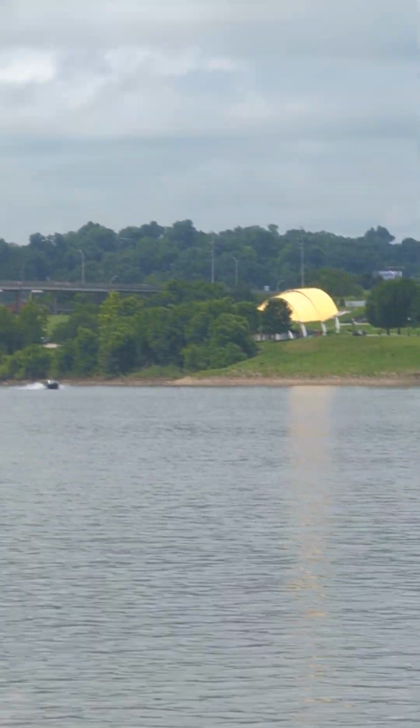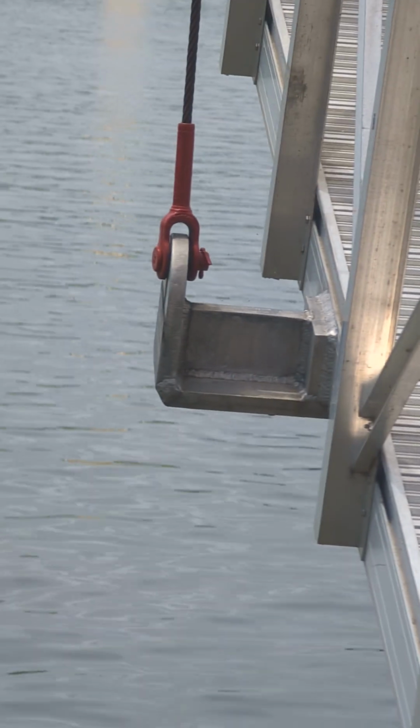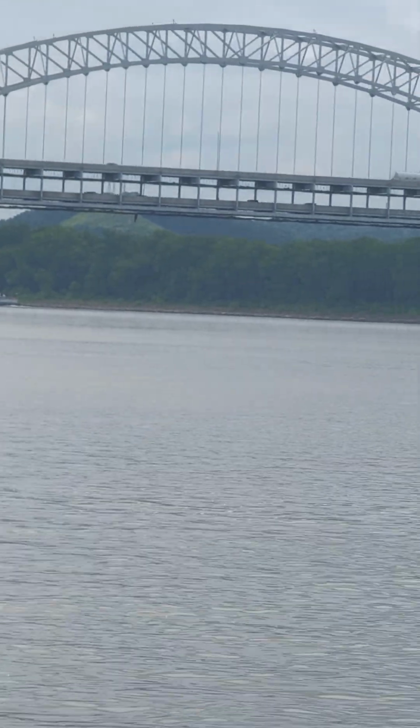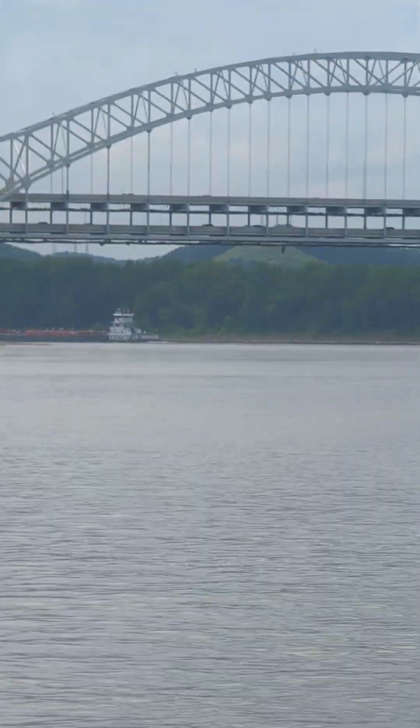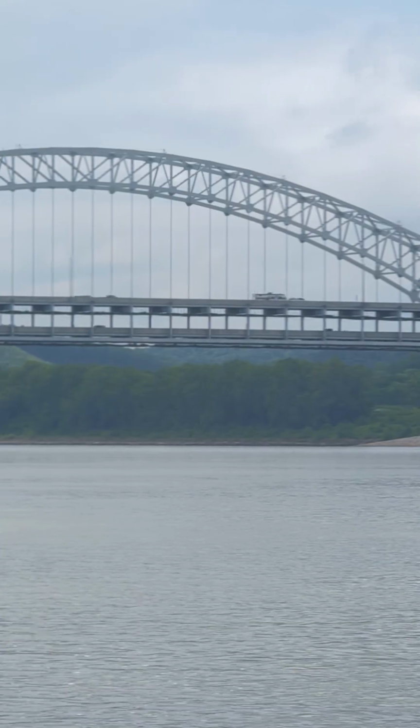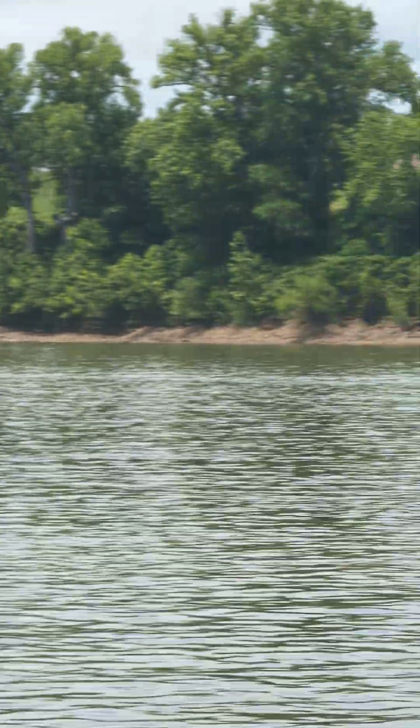New Albany on our starboard side. Lots of history in New Albany. One of the most historic places right now is the Town Clock Church. You can see it from here. It's right in downtown New Albany.